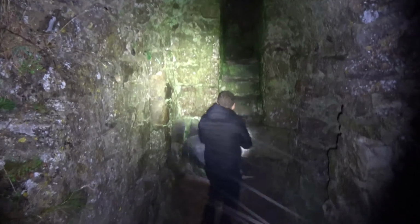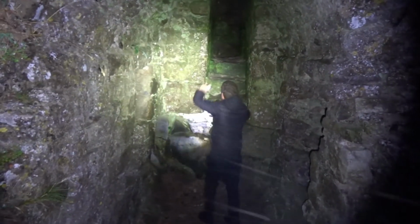Stairs going up there. Is it the same one like that? Or the other one like that? Oh, the chills that's in here. Think about how many people would have been in here, walking in and out.